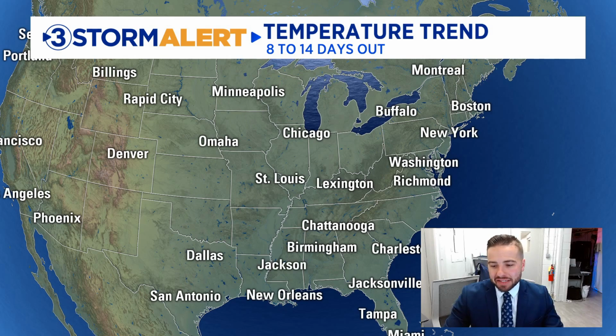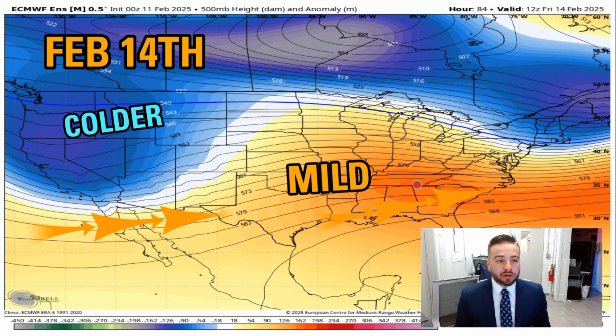I don't know why this doesn't populate between 8 and 9, but it never does, so we're just not going to show that. But here's a look at our upper level charts. This gives us an idea of how the pattern's going to evolve over the next couple of days. Blues, that's upper level troughing, and then your reds and oranges, that's higher heights or some ridging. So we're going to see some decent ridging through the end of the week. So Thursday and Friday likely to be on the drier side.